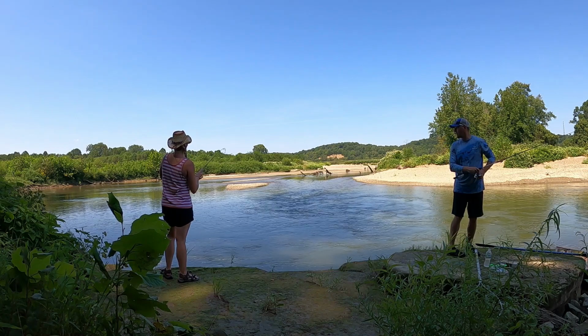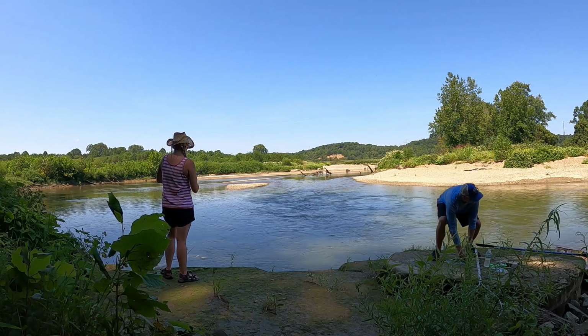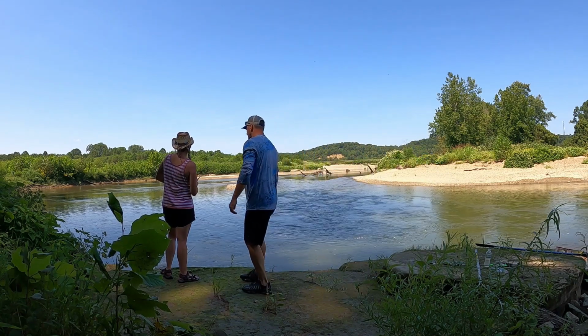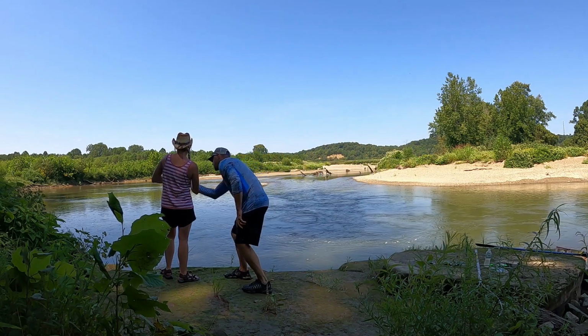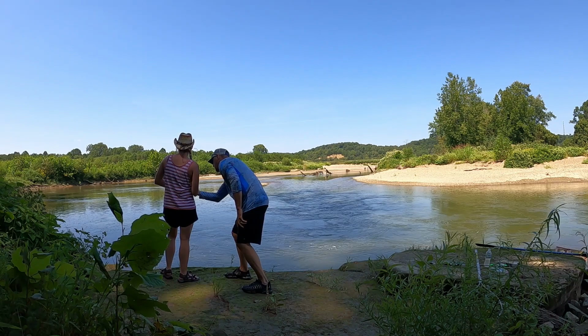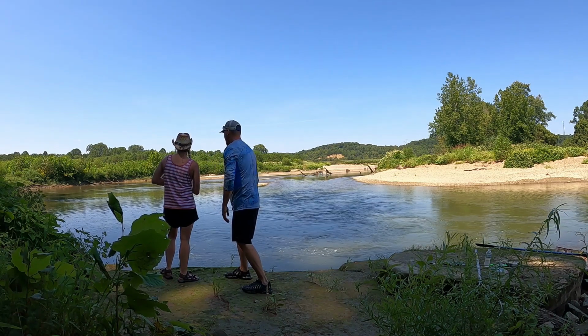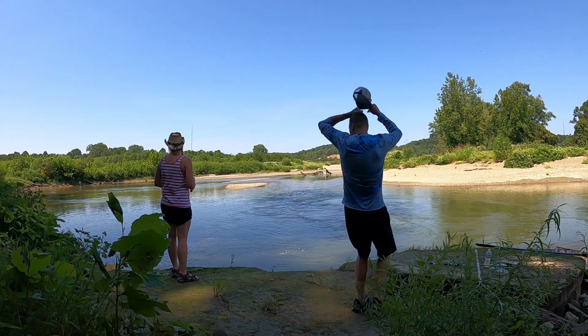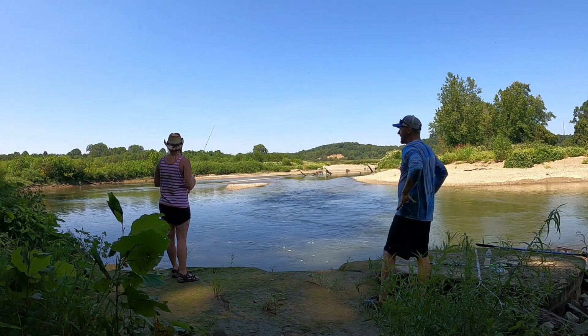Oh, you got one? Slow it down, don't run out of line. Slow it down. Oh, you got a big fish. Here's your spool, if he starts getting too much to the bottom of it, you just kind of grab it. Left hand, holding on to the rod. Oh! That was a monster.